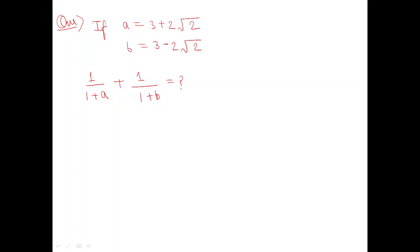If a equals 3 plus 2 root 2, b equals 3 minus 2 root 2, and the question is 1 upon 1 plus a plus 1 upon 1 plus b equal. This is the problem. How do you solve? If you put the values directly, it will take a lot of time. The answer will come, that's not a big issue, but it will take a lot of time.